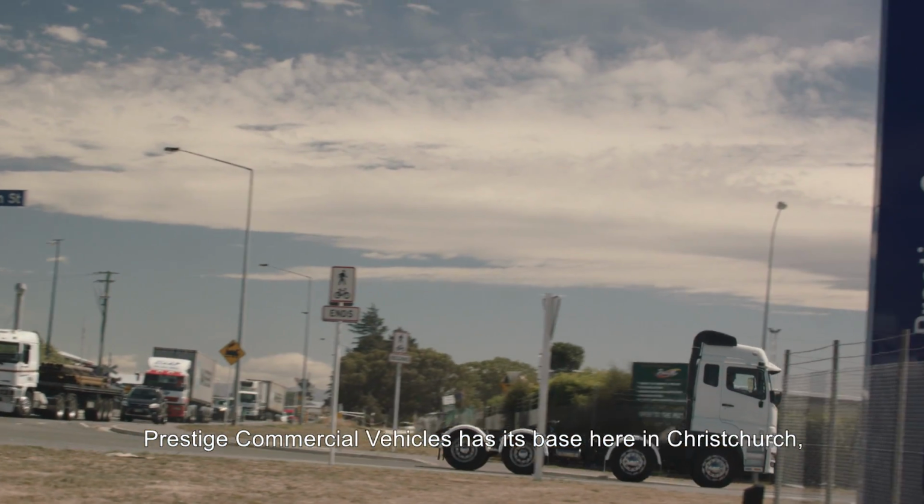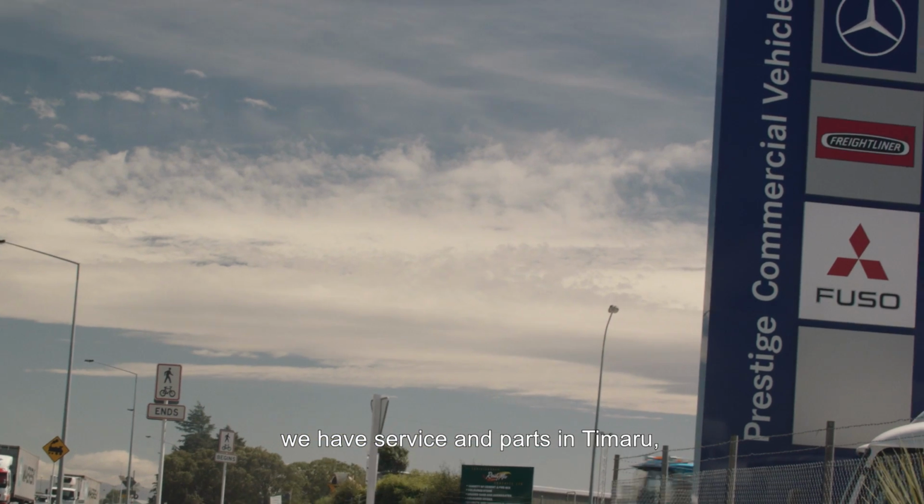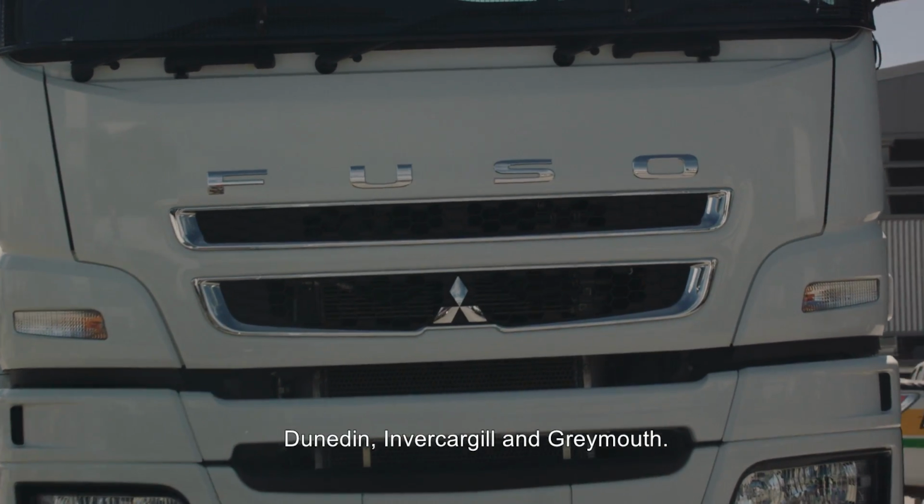Prestige Commercial Vehicles has its base here in Christchurch. We have service and parts in Timaru, Dunedin, Invercargill and Greymouth.